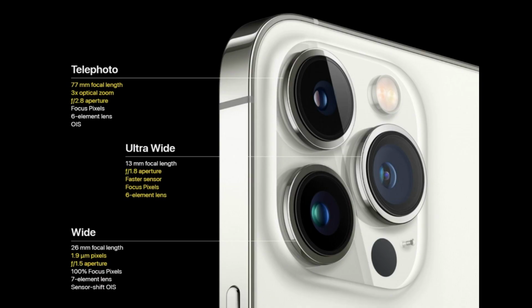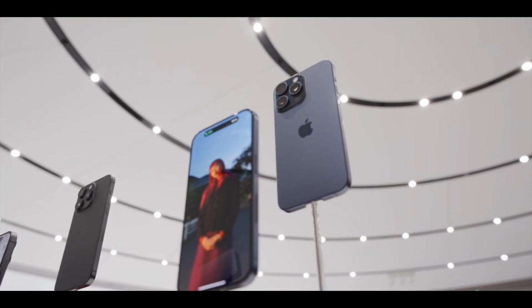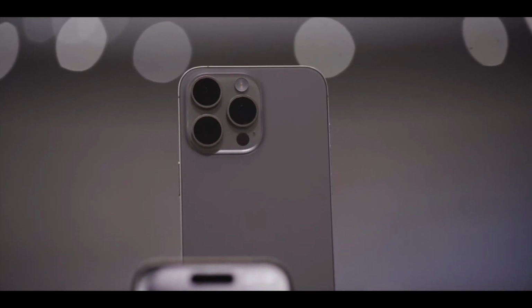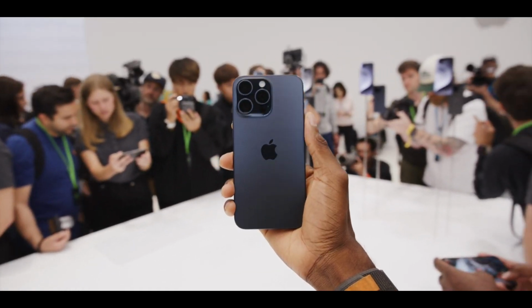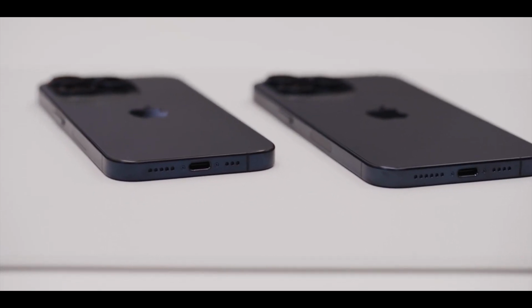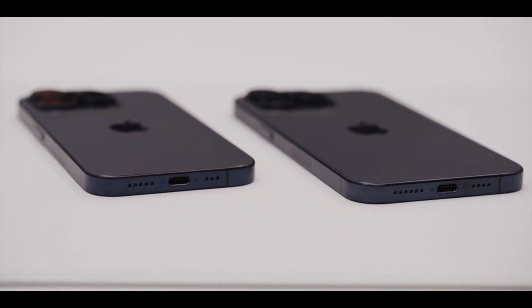Moving on with the good things, finally Apple decided to move on from the decade-long 12 megapixel to a standard 48 megapixels. 48 MP cameras are now standard for the iPhone 15 series. But the Pro and Pro Max get a faster aperture, that is f/1.7 for the main sensor. The iPhone 15 Pro series now comes with a titanium frame for a more durable lifespan and drop protection. But it's not that useful in real life, as the glass is more fragile than the frame itself.